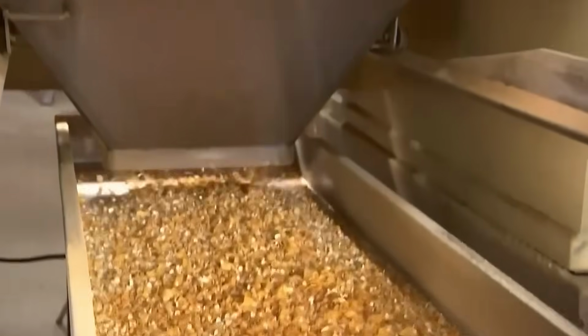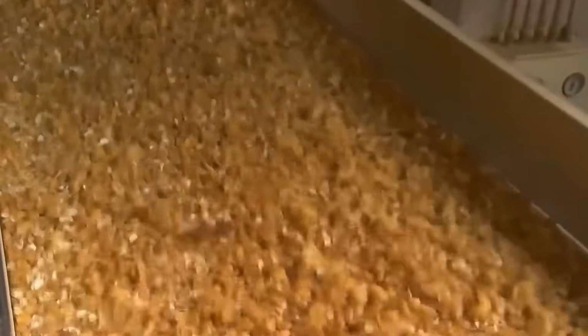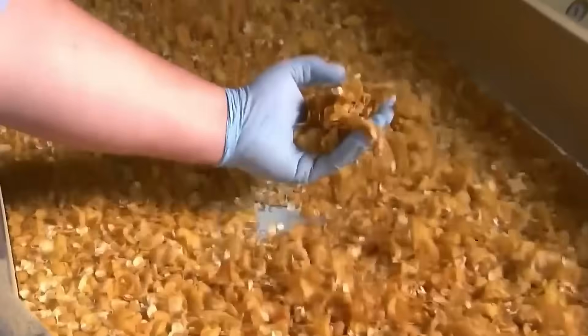The aroma at this point is unmistakable. Warm, slightly sweet, and distinctly cereal-like. Automated sensors monitor the color and moisture level, and adjustments to air temperature or conveyor speed can be made in real time to maintain consistency.